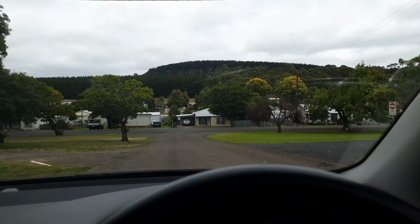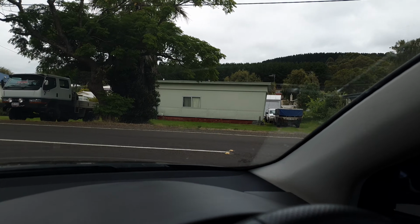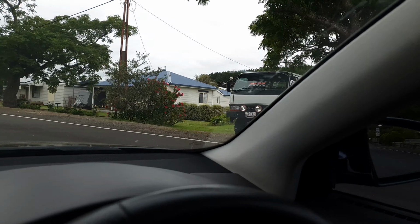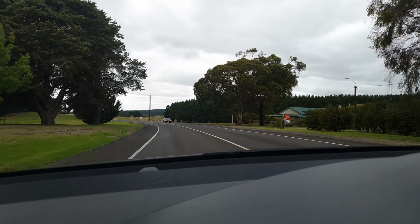Township of Mount Burr, surrounded by pine forests. So this pine forest has been cut down. I remember riding my motorbike through that forest back in the 70s.